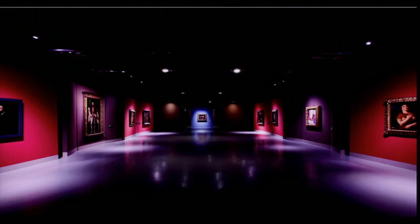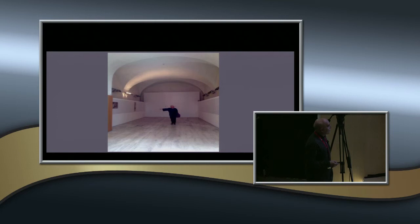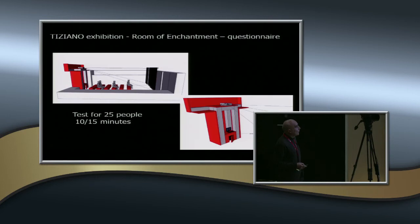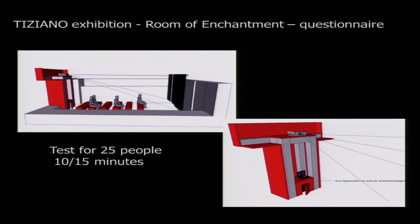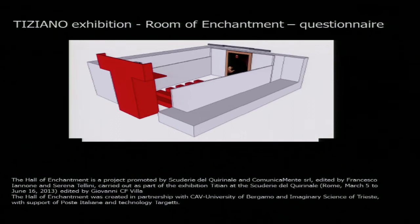So all these elements I tell you regarding the environment are very important to take into consideration. But the important thing is that during the exhibition, we decided to have a room for Tiziano, a space that Serena is indicating now, where we built a sort of test area for 25 people, where we asked them to fill in a questionnaire to test the reaction of people in viewing a piece of art under different kinds of lighting. We made this with the University of Bergamo, with CAP.